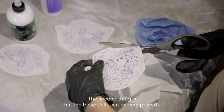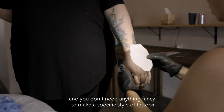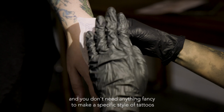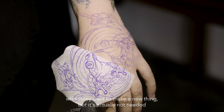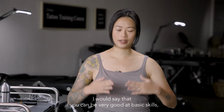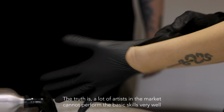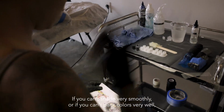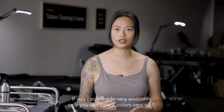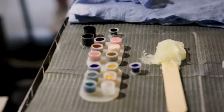The second thing is that basic skills can be very powerful, and you don't need anything fancy to make a specific style of tattoos. Most tattoo artists tend to learn something new when they want to make a new thing, but it's actually not needed. I would say that if you can be very good at the basic skills, you can basically do everything. The truth is, a lot of artists in the market cannot perform the basic skills very well. If you can't shade very smoothly, or if you can't pack colors very well or blend colors very well, most of the time that is because you have some sort of basic skill problems.